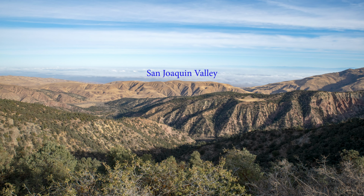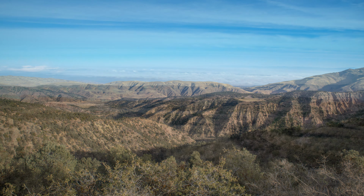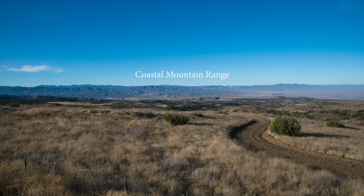Chaparral-covered mountains start to appear. Off to the east is the San Joaquin Valley, and to the west, the coastal mountain range. Entering the Los Padres National Forest, the terrain becomes mountainous with breathtaking vistas.